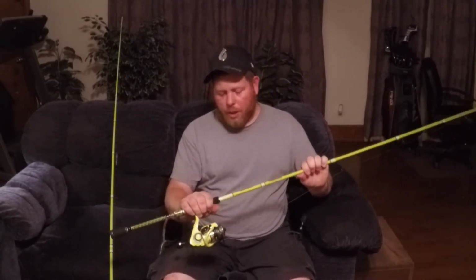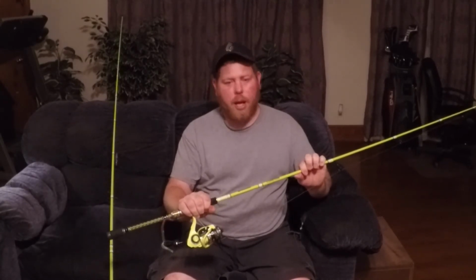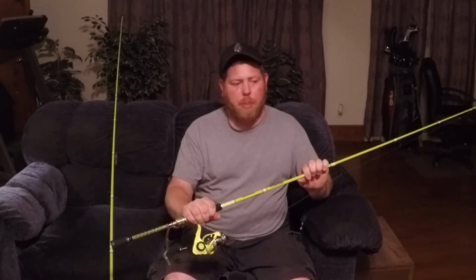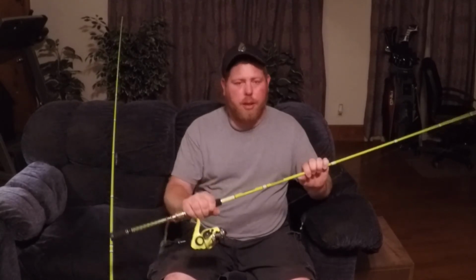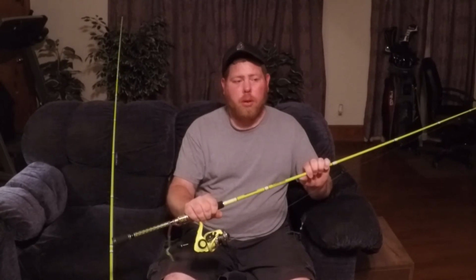But these rods right here, like I said, I've had Lew's blow up in a matter of a couple weeks. Send them back, get one back, blow up again. These rods, I have yet to have to send one back. Shoot, I take them over Lew's all day long. Daiwa might be a close second.